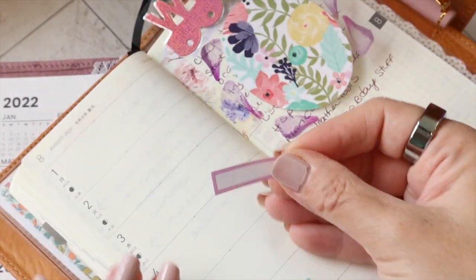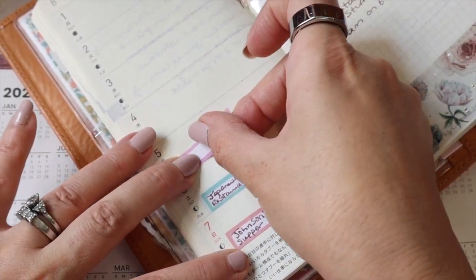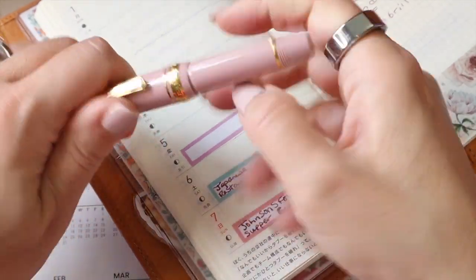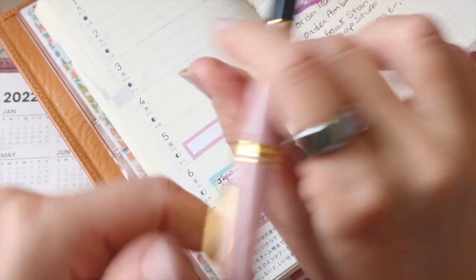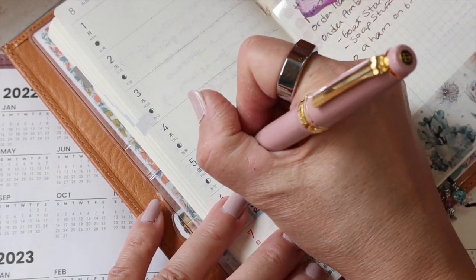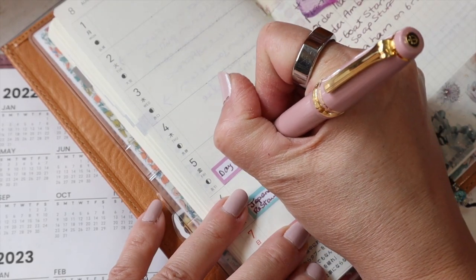Okay, so I know on Friday that my daughter has her friend coming to spend the day with us because it's her last week before she goes back to college. So I want to just, oops, I forget that that one turns just right. I'll just write day with Emily.